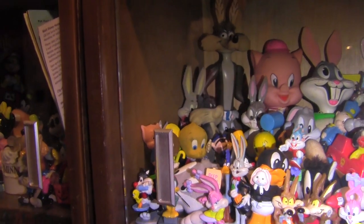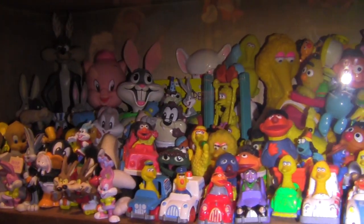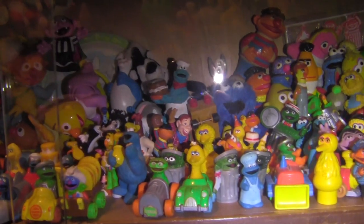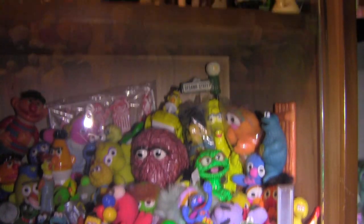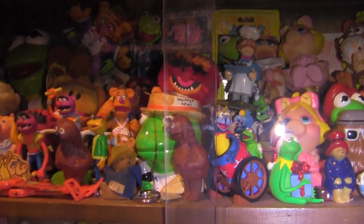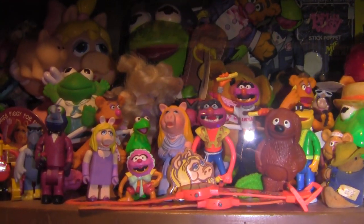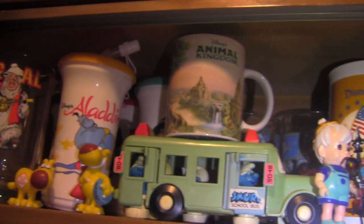The shelf above that, some Looney Tunes and Animaniacs and Tiny Toons and Sesame Street. A lot of Sesame Street stuff. Again, I've run out of room, so you can't really cram anything else in there. But I can sure try, I'll tell you what. Flintstones. A lot of Muppet stuff. This is pretty much the Muppet shelf to a degree, except for the Flintstones stuff at the end. The Fisher-Price Muppet puppets there came with little sticks that you put in their backs, like stick puppets. So, some cool stuff. And then just some random cups and items.